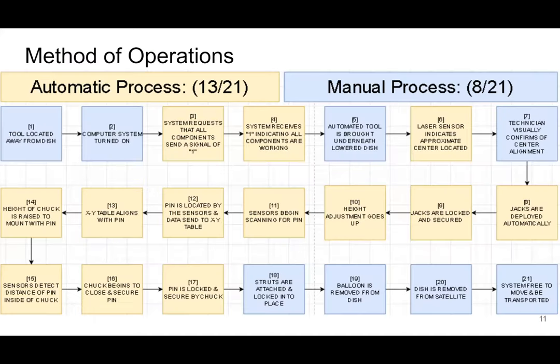Thank you, Dustin. When looking at the method of operations, there are a total of 21 procedures. Box number 1 indicates that the tool is away from the satellite dish and has not yet been moved to its final position. Box number 2 illustrates that the computer control system is turned on. Box number 3 indicates that the system requires all components to send a signal of 1 to know that they are working properly. Box number 4 makes sure that the system has received a value of 1.